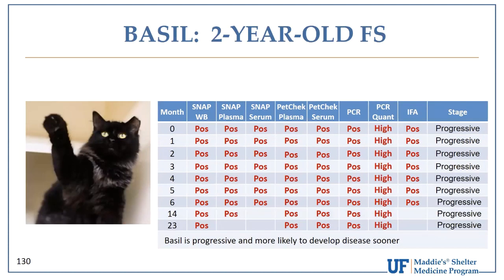Let's contrast that with Basil. Basil came into the shelter at 2 years old, and she was positive all of the time on every test, and her PCR quantitative result was high level. So she is solidly a progressively infected cat. Now, we do put her in a camp that on average has a lower chance of long-term survival, but we've already been following her, and she's 2 years out, and she's still doing well. So she's defying her average odds. We do need to treat all of these cats as individuals.